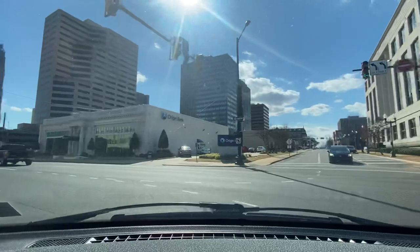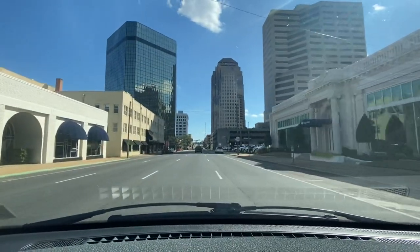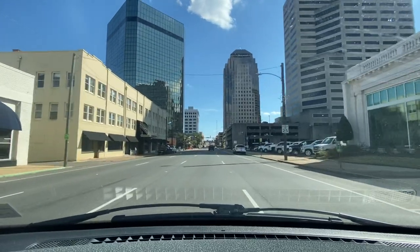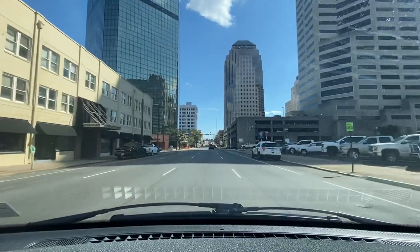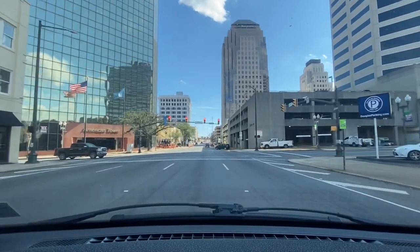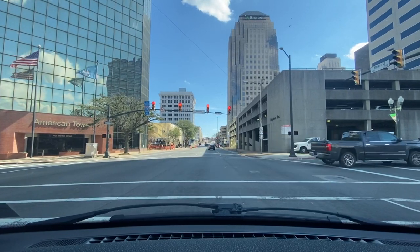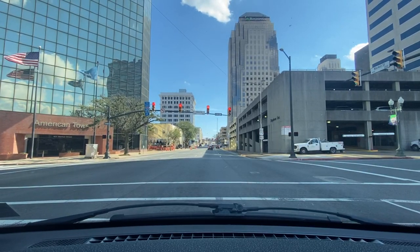I'm gonna make this left on Market Street. We got the Origin Bank building on my right. Federal Protective Police Service on our right. American Tower on our left. We're at Travis. The intersection of Travis and Market.